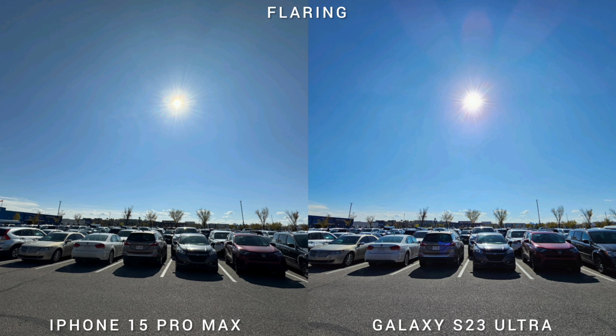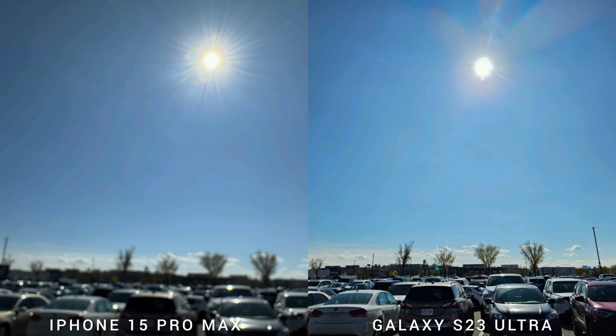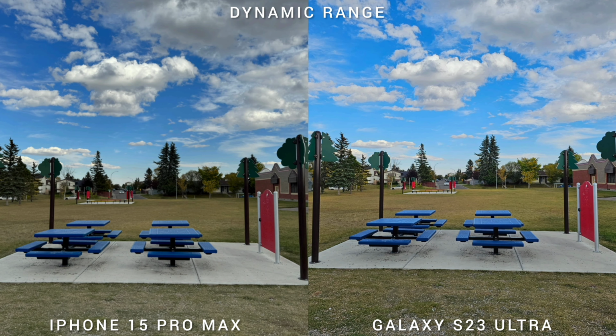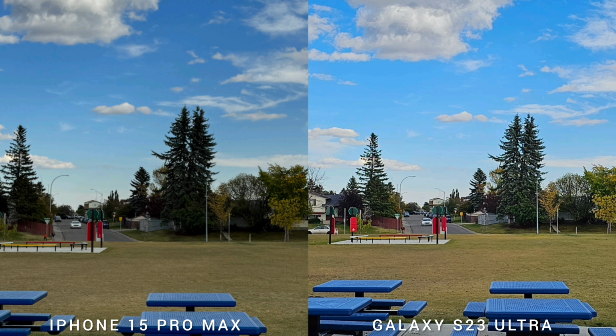Let's talk about flaring, and I don't know if Apple puts a new coating on the lenses. The flaring issue is now fixed on the new iPhone 15 Pro Max, but in night situations where there's a strong light source, you still have the harsh flaring on iPhone 15 Pro Max. Exposure and dynamic range is really good on Samsung Galaxy S23 Ultra. If you zoom in on this photo, you can see that the trees are well lit compared to iPhone 15 Pro Max. But hey, the more contrasty image of iPhone 15 Pro Max is not that bad.